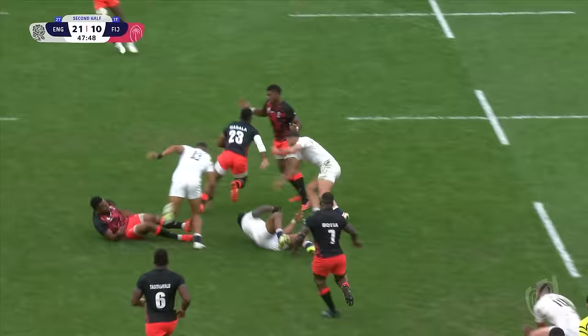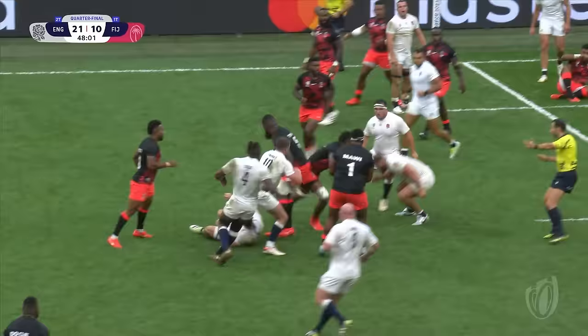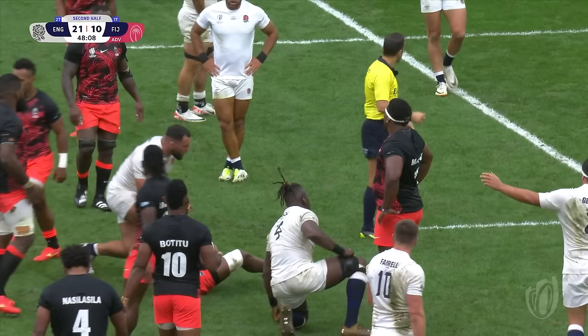Rundraja in some space this time. Earl comes across, tips him up. Pop ball for Sessi. Fiji starting to keep that ball alive. Curry has raced up. They've got a penalty coming their way, Fiji. First knock on, second. Well, it's a knock on, in fact, so Curry was onside. Ball is off.